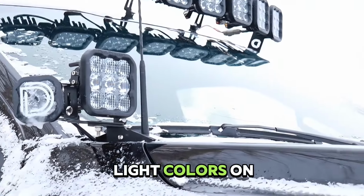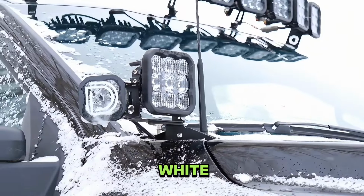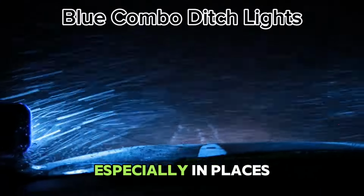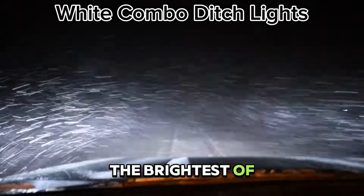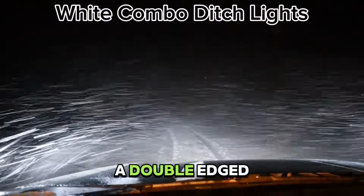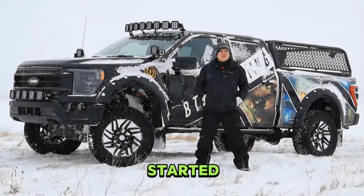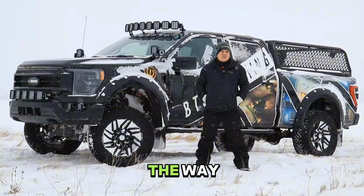We've got three light colors on the testing block: white, amber, and blue. Now, conventional wisdom says amber's your go-to for snowy conditions, but there's a growing camp, especially in places like Alaska, that swear by blue. And then there's white, the brightest of them all, but potentially a double-edged sword in blizzard conditions. Before we get started, let's get the legalities out of the way.